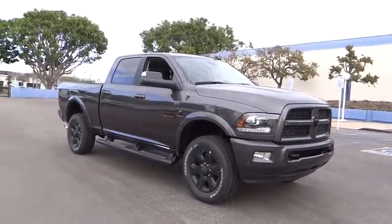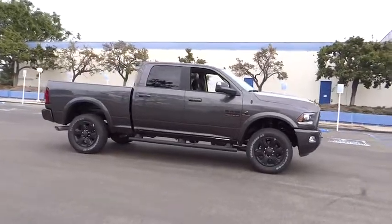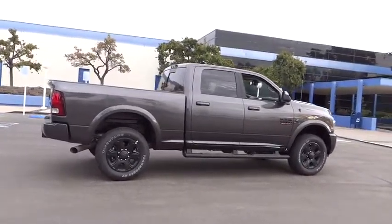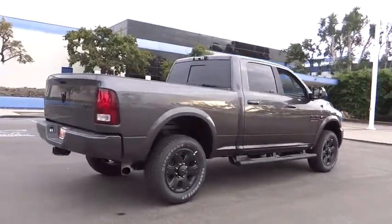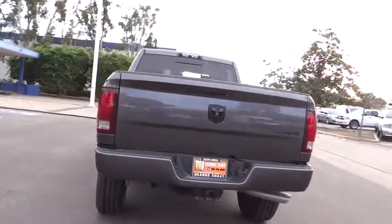2017 Ram 3500. Dodge Ram 3500 is a solid option for truck buyers in need of hauling capacity and serious towing. With names like Hemi and Cummins under the hood, there's plenty of muscle to back it up. Here are some of this vehicle's great options.